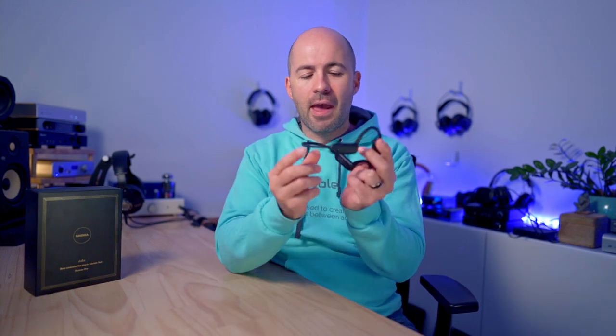So let's talk now about a couple of the general design and ergonomics things that are worth mentioning here. We've covered off the general features, so now let's talk about what it's like to live with these day to day. The design of the Runner Pros, as you've already seen, means that this section sits over your ear, and this section here wraps around the back of your neck. That brings both pros and cons.